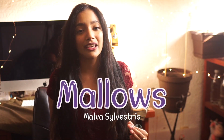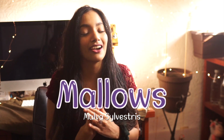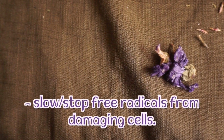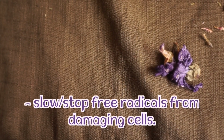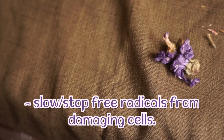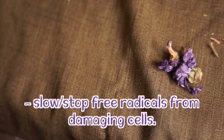We are going to start off with mallows. Now, mallows have a highly possessive source of antioxidants. Antioxidants are very powerful because they can slow or even stop free radicals from damaging cells. So basically, it stops things from getting to those cells and damaging or killing them, and so this can be especially helpful when your gerbils are in the elderly ages, because their cells and different parts of the body's functions tend to slow down, and so these can really help aid those cells being protected.